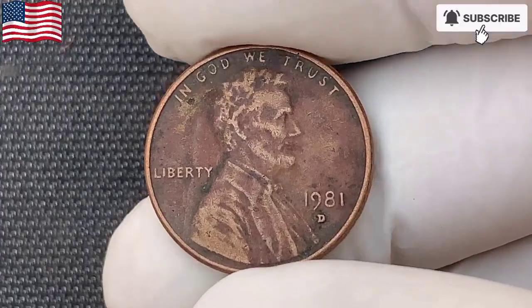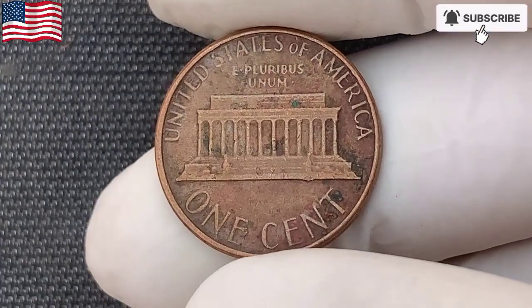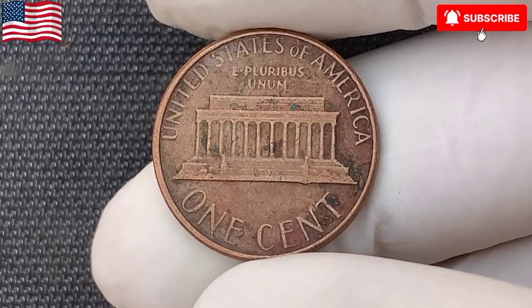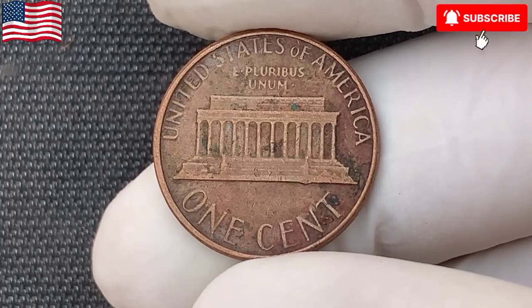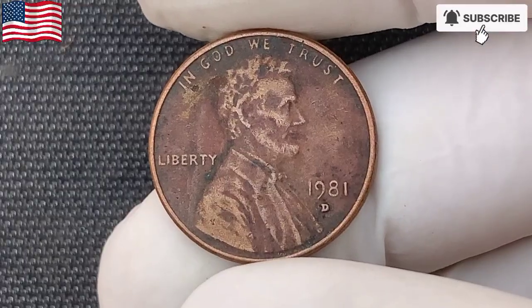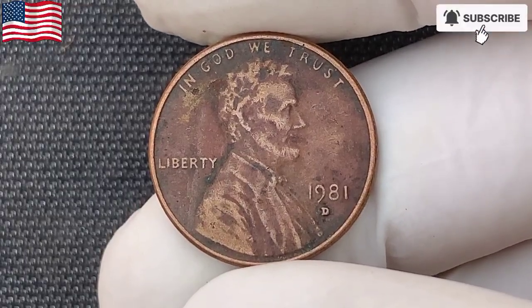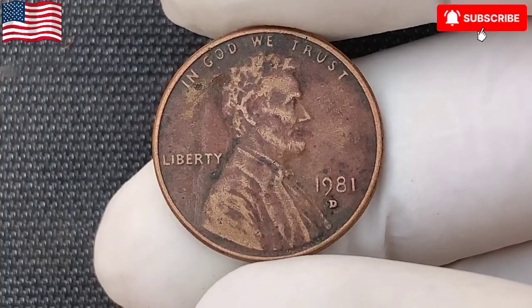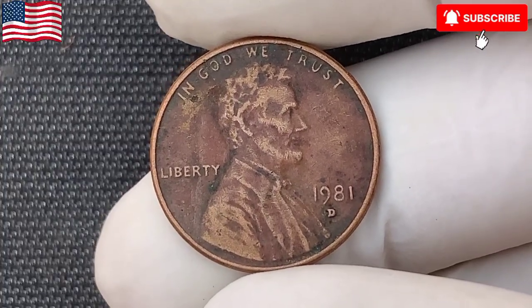Beyond just condition, certain 1981 D pennies have become highly sought after because of specific mint errors or unusual die varieties. These can include double dies, off-center strikes, or variations in the mint mark that are incredibly rare. Finding one of these error coins is like striking gold, or rather, copper, and can drastically increase a coin's value.